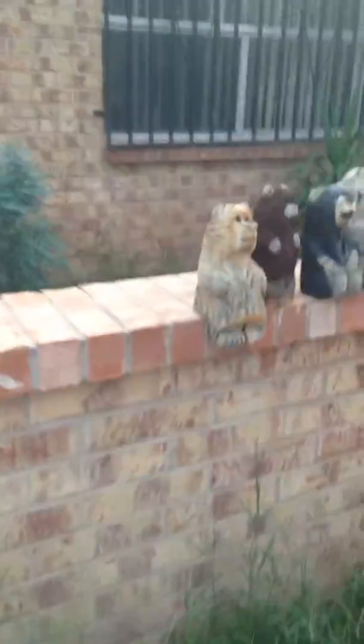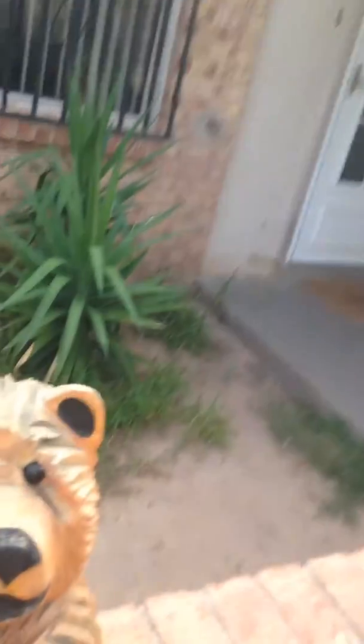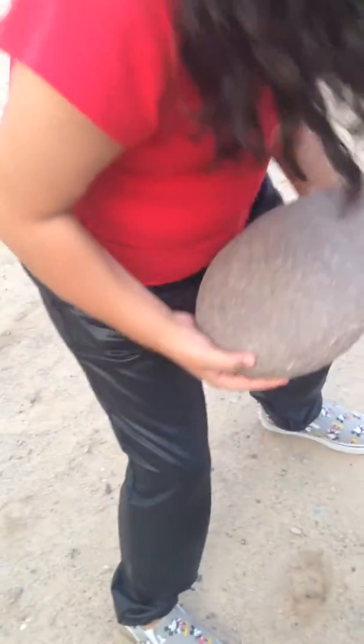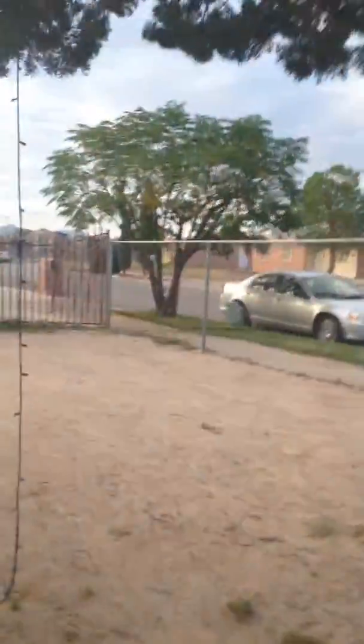Look, there's my bears. And your alien. They're all your wooden figures. And look, my plants. What's that? Which one's that called? You don't know? Well, here's his lawnmower and his soccer ball and his forgotten newspapers. This is my tree and rocks. Let's pick one up. Let's pick a bigger one up. See how strong I am? Let's go to the other side.